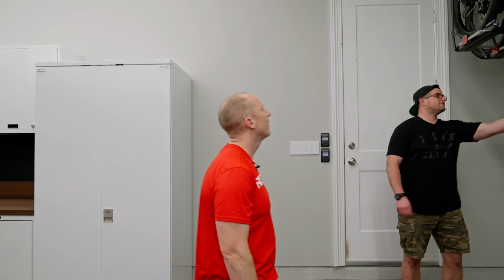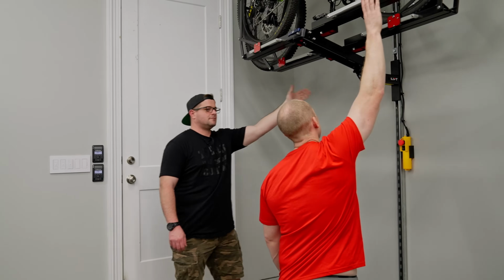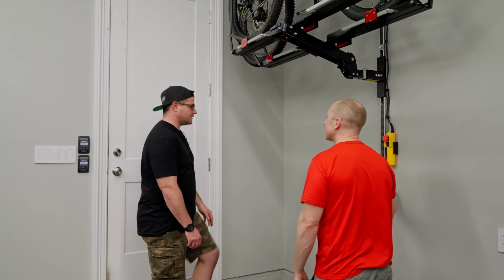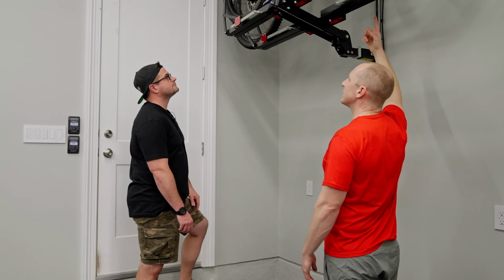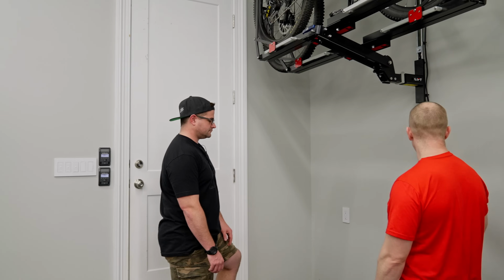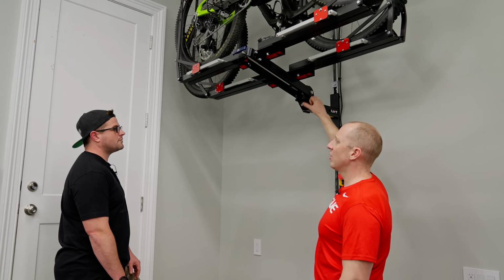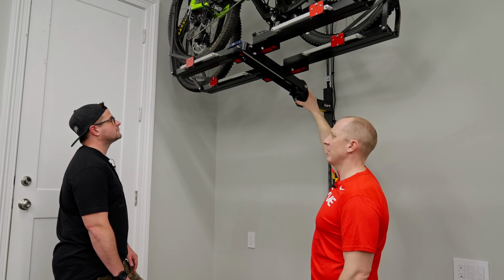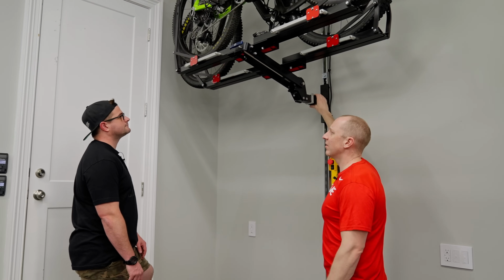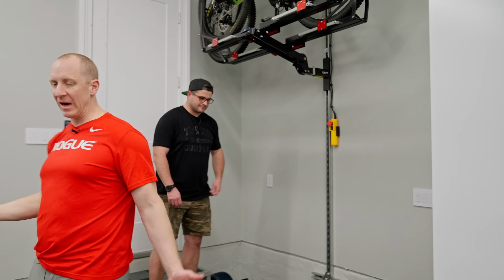This is literally just a freaking... This here is a unistrut. And then that's a cable system, a little engine that Tab built. And then he created this system, patented it. And then you just take your tow hook mounted bike rack, any bike rack you have, and you put it in the receiver. And that's how it works. And so I don't have to store my bike rack somewhere.